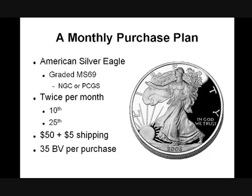Quite simply put, option ship is a monthly purchase plan. In this plan, we allow our members to purchase a graded American Silver Eagle coin 2 times per month. These coins are graded MS69, the second highest grade level for a coin, and they're certified by either NGC or PCGS, the 2 premier names in coin grading.